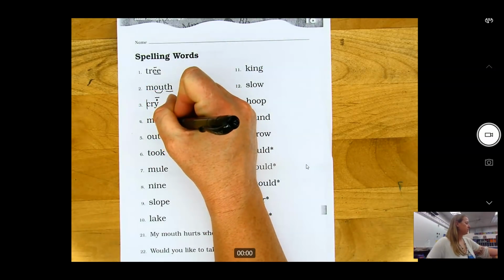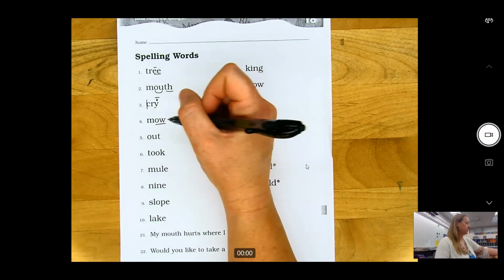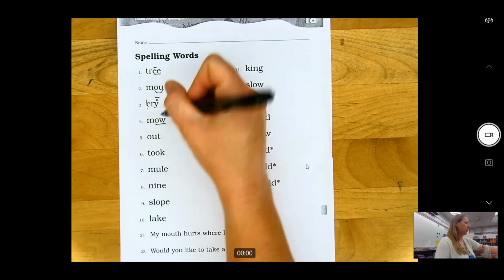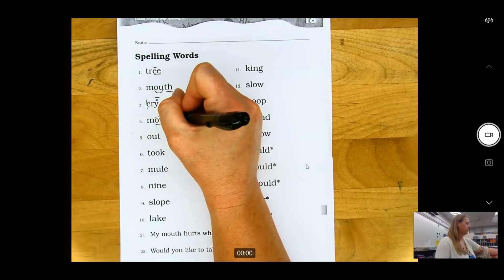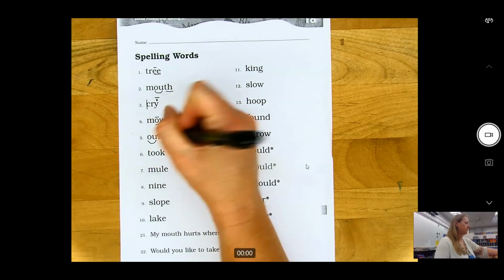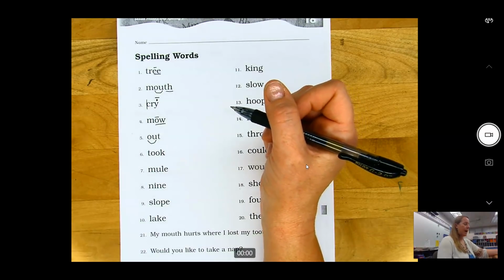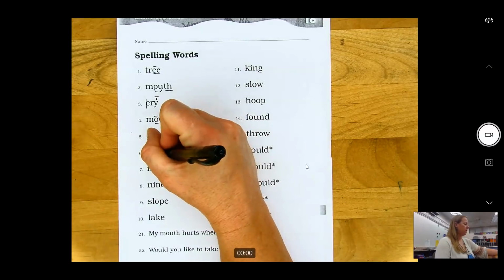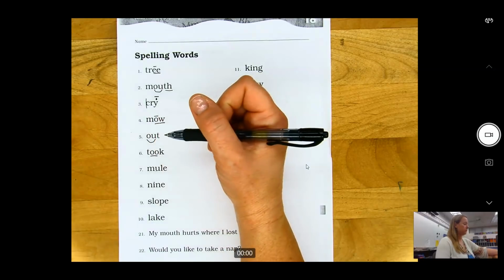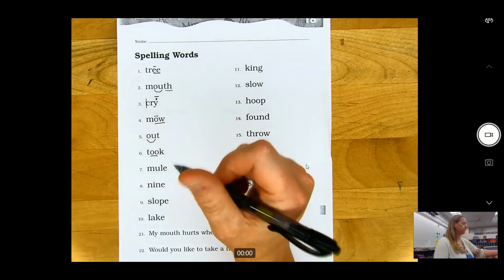We have OW. Ow, or O. Which sound does it make? O. It makes the O sound. Okay? We have OU, which is going to make the diphthong sound. What sound does that make? Ow, out. Or it makes the oo sound, so it's either ow or oo, took.